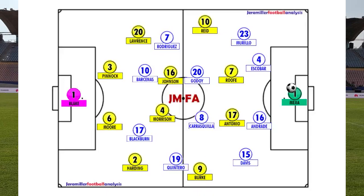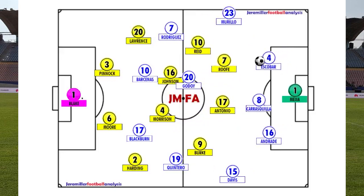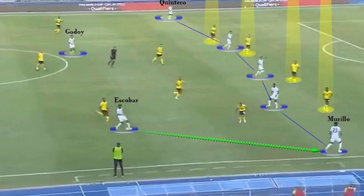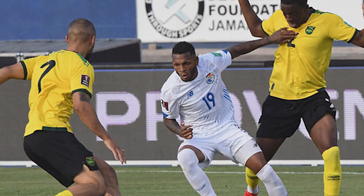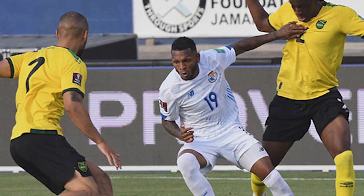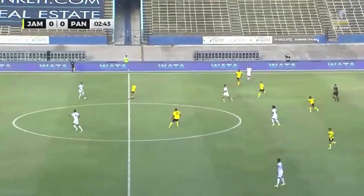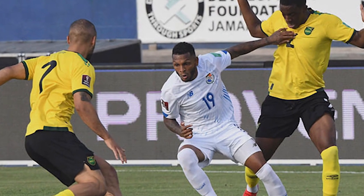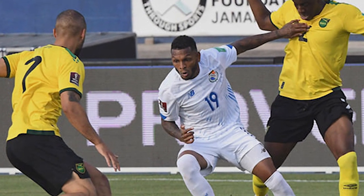Since Jamaica was so passive in their pressing and Panama had so much of the ball, Panama were now able to build with a 3-2-5 structure and create overloads against the Jamaican back 4 defenders. So since Panama had at least 4 players targeting spaces behind Jamaica's midfield, it was imperative that Jamaica's 4 midfielders maintain their shape to avoid being penetrated. Panama's midfielders kept moving, and as the Jamaican midfielders tried to trap them, they lost their midfield compactness.